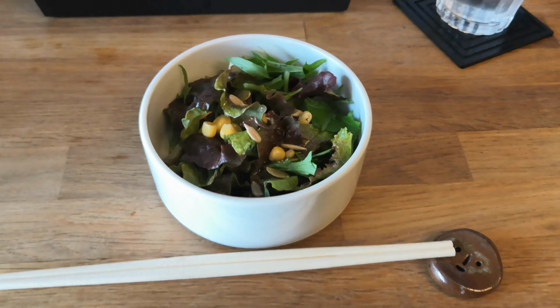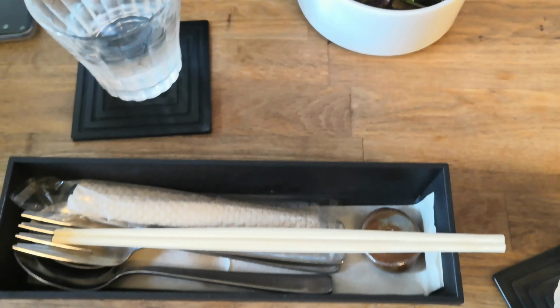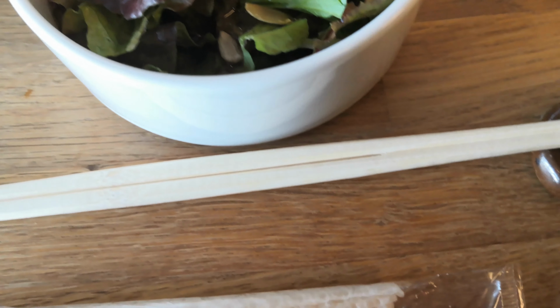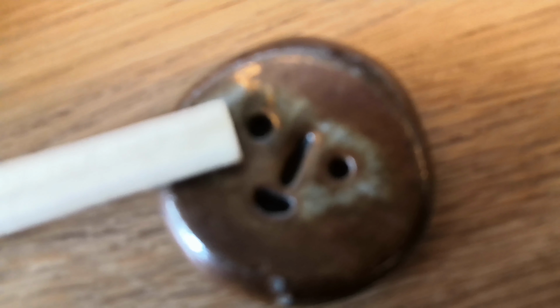Really cool stuff. The meal started off with a Japanese-inspired salad with corn, nori, or Japanese seaweed, romaine lettuce, and a shoyu or soy sauce-based wafu dressing. Wafu just stands for anything Japanese cuisine related. And there was also a nice little chopstick holder with a little clay face. I thought it was really cool, a lot of detail in that.